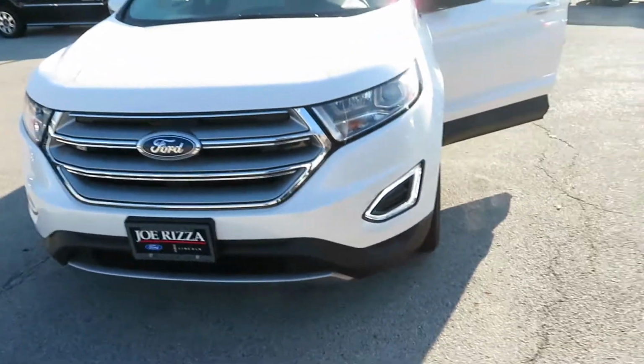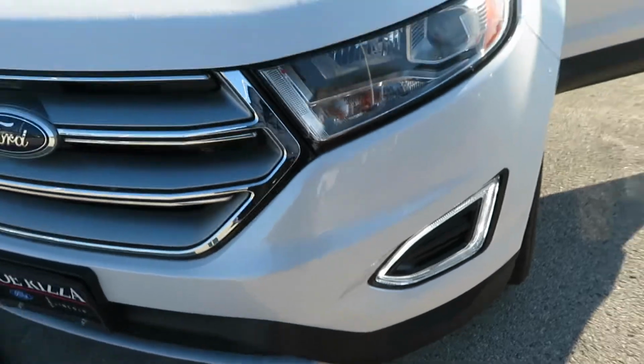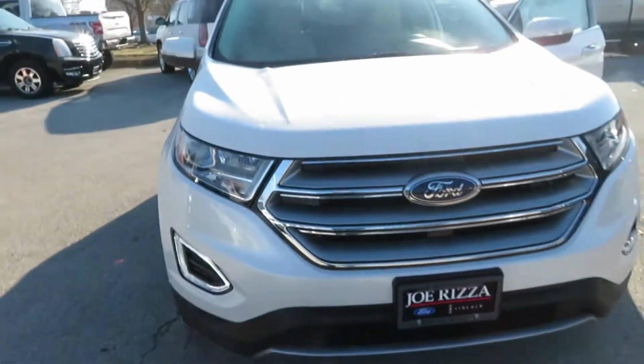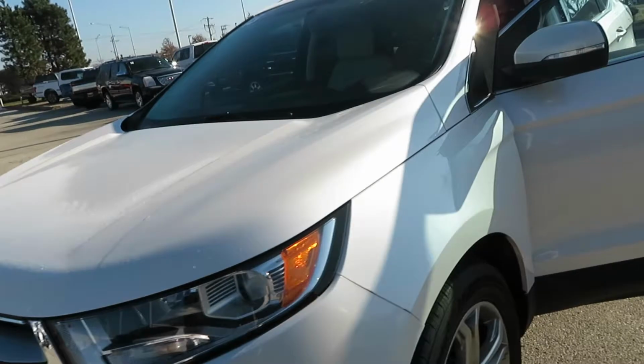So right here you got the LED. You don't have it in a headlight up here, but you got it down here. So that's your LED light right there. Daytime running light, nighttime light as well. Very nice.